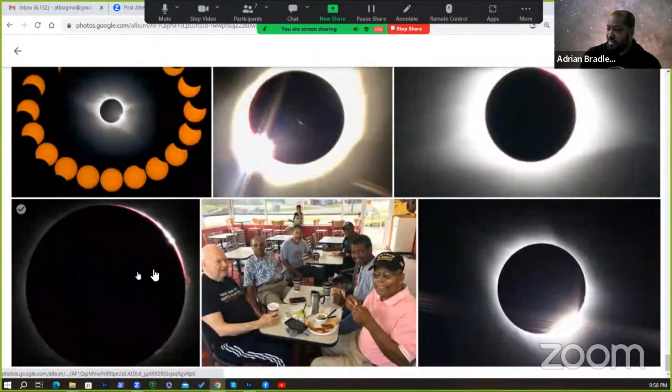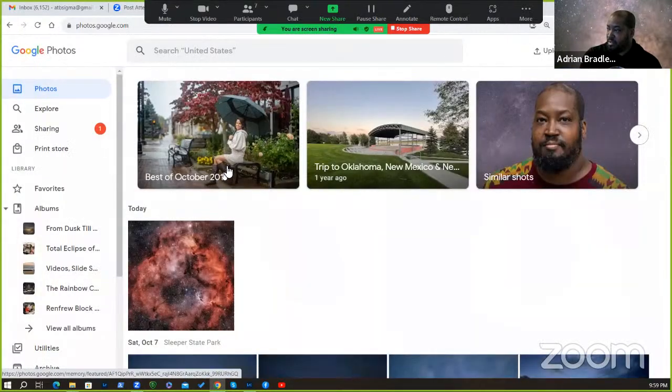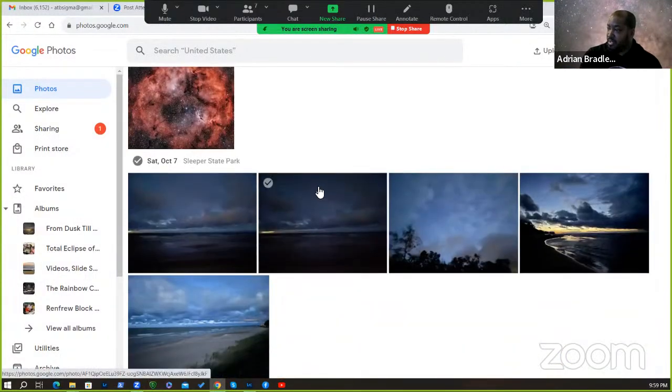I think you may recognize this image. That may be Maxie's that he shared. And there's another diamond ring image. But it's truly a wonderful sight and definitely worth going to see.